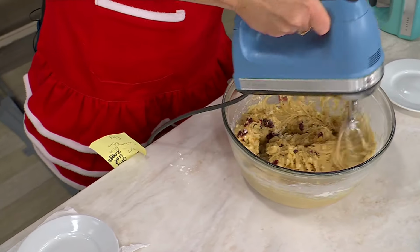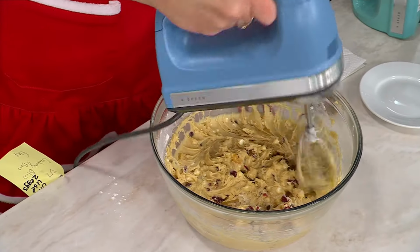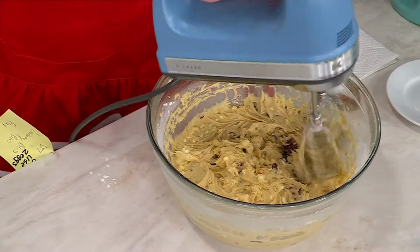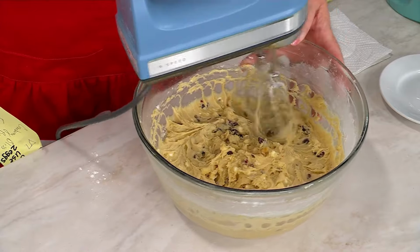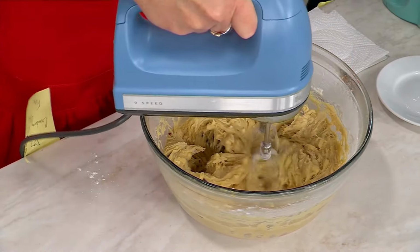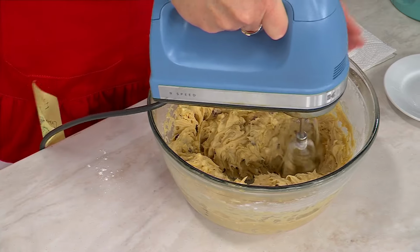It is, and those flex edge beaters are so fabulous. You can see that I'm scraping down any extra flour along the edge of the bowl. It is tackling all those tough ingredients. When I added all that flour, it didn't puff up in my face. It's just such a great hand mixer in your hand.